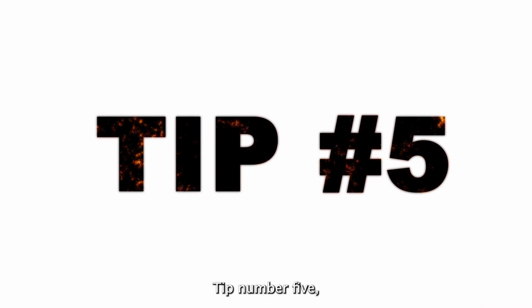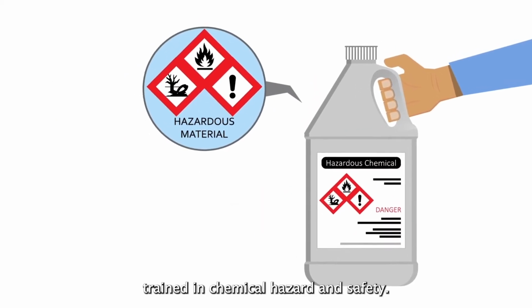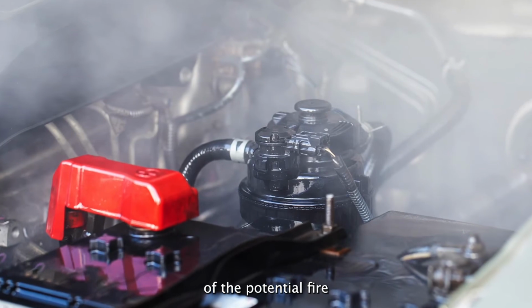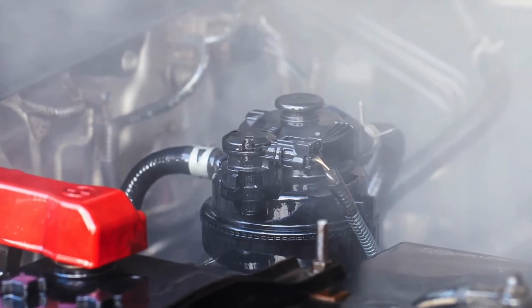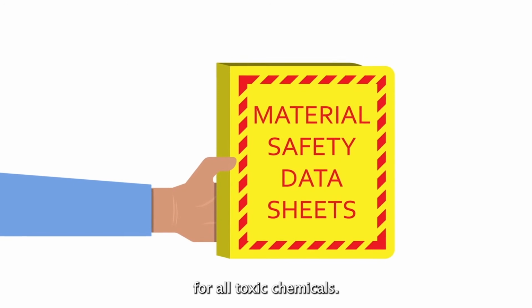Tip number 5, develop a fire prevention program. Have all employees trained in chemical hazard and safety. Inform workers of the potential fire hazards of their job and plan procedures. Create a material safety data sheet for all toxic chemicals.